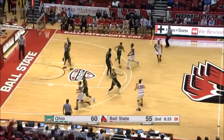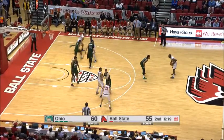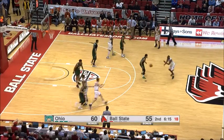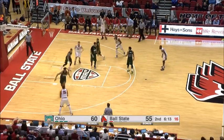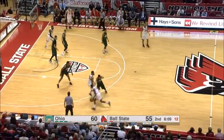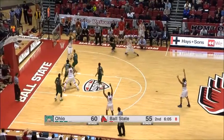Held scoreless in the first meeting. Tonight, Kaminsky has 14. He can do it in bunches. Earlier this year was 8 of 10 from behind the arc against Ohio Dominican. They're daring House to shoot that. He has already twice today. Couple foot on the line 3s, or foot on the line 2s.